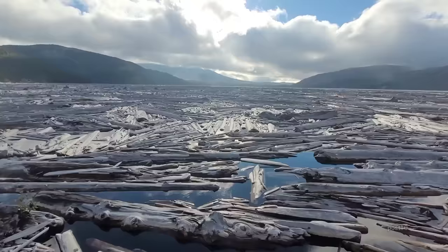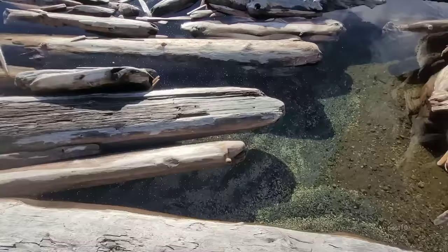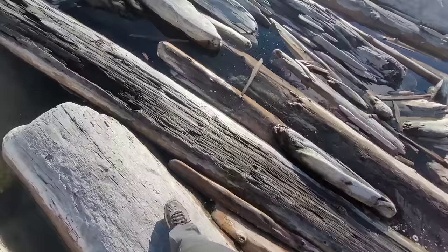I'm gonna come down here, see what's floating, what's stable to walk on. That water is absolutely crystal clear. I don't want to walk on this. This bigger guy, you see how it could roll and crush you? Because this thing here, it's waterlogged. It's filled with water. I wouldn't be surprised if this one piece alone weighs almost 1,000 pounds.